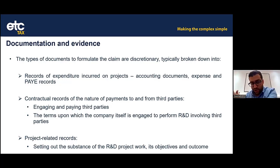the work that they do is clearly set out and it meets the criteria for R&D, there's no harm in saying that the R&D work being undertaken by the subcontracted entity is around achieving technology, resolving uncertainties around this specific area, and achieving technological advancement. So to be as specific as possible is best for belts and braces in case any questions are asked.